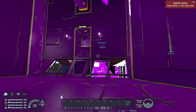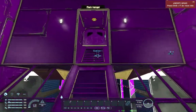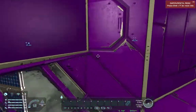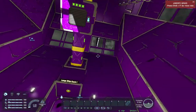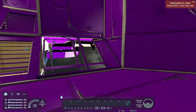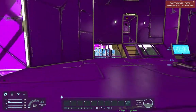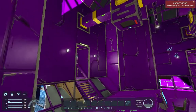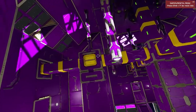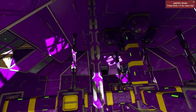I'm going to show off the main hangar deck. Actually, I'm going to show the great views that this floor and ceiling system has. Once again, this is the actual brightness of this room. No headlights are required to see in here because I have dangling lights.